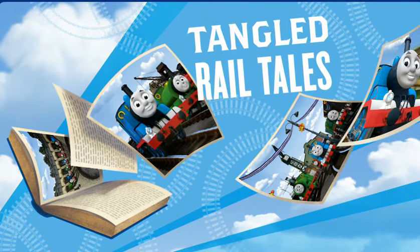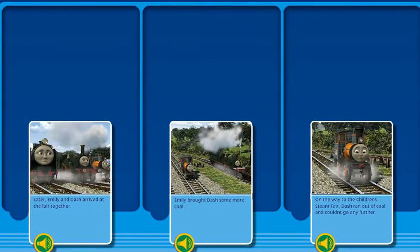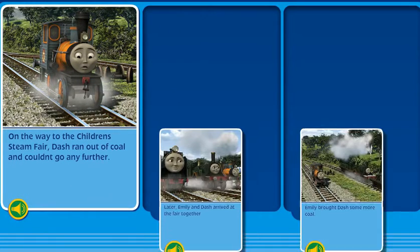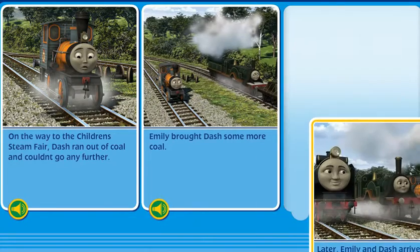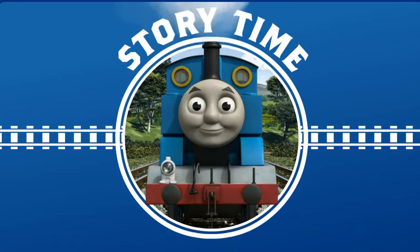Tangled Rail Tales. Help put the stories in order. Play. Can you help put the pages of the story in the right order? Well done! You are really useful. You did it! Now it's story time.